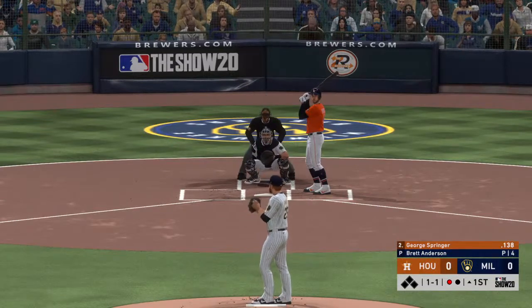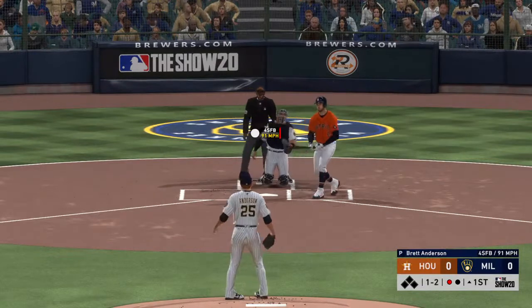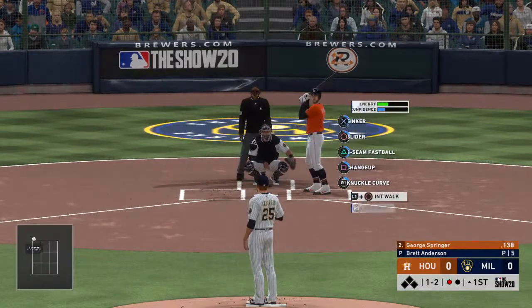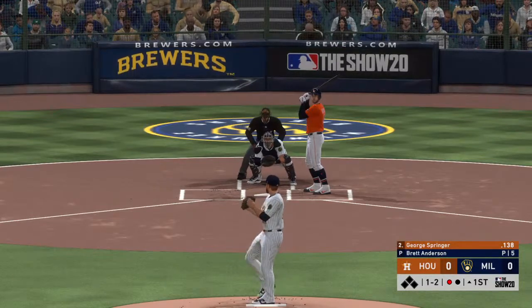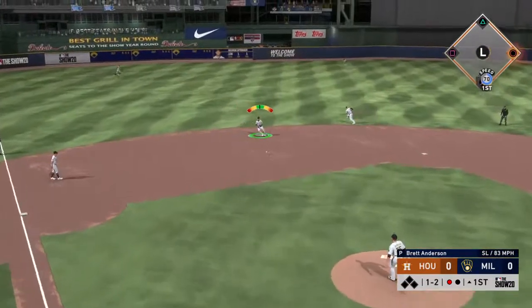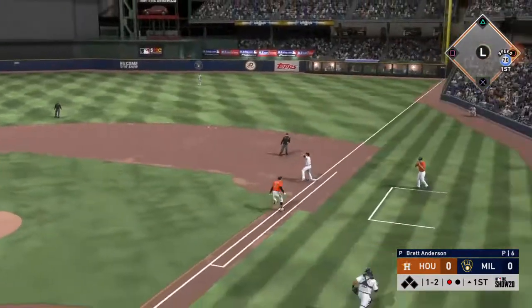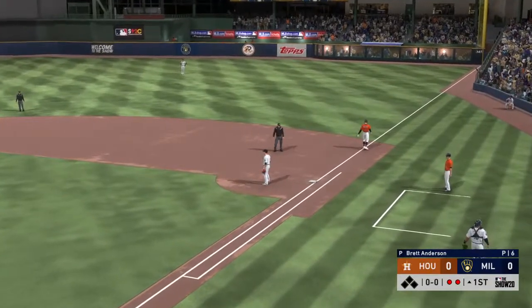Now the 1-1 pitch. And it's fouled away. The 1-2. And a pitch swung on and bounced to Arcia. It's short. On to first, and it's a fine start to the inning for Anderson. 2 away now.